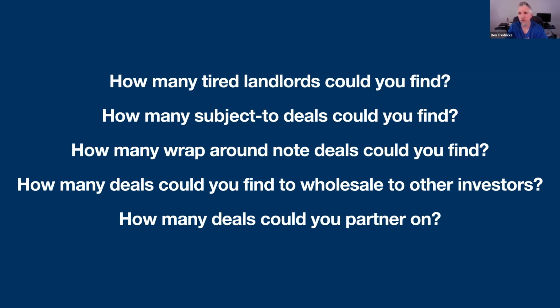So how many tired landlords could you find? How many subject to deals could you find? This is a big one right now. I've done several subject to deals over this last year, and they're producing literally free cash flow, guys. Free. Like I didn't have to put any money into the deal. I got money, and now I'm getting free cash flow every single month.